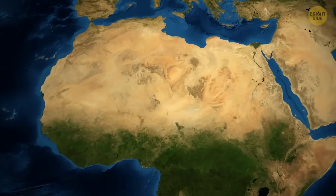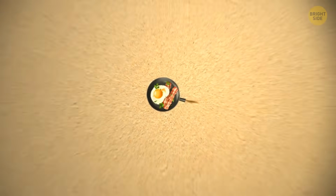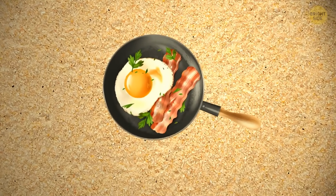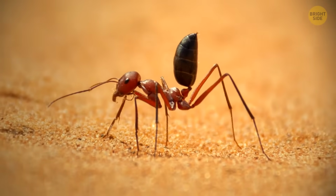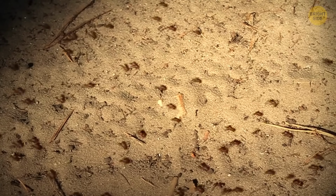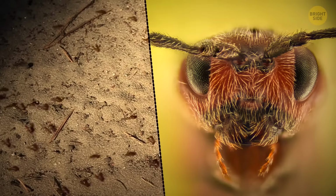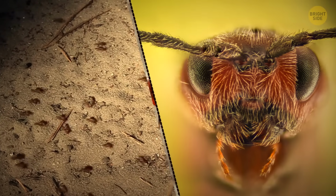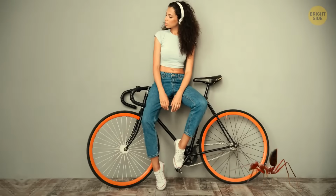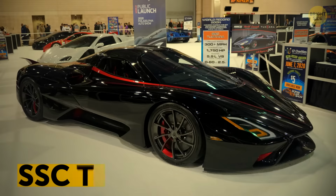To meet a speedy silver ant, you need to go to the Sahara Desert. The sand here is so hot you could fry an egg on it. That's why the silver ant speeds at around 2.5 feet per second. It doesn't want to burn its feet. It also has triangle-shaped hair that reflects heat, helping the ant escape the scorching sun. If that ant were human-sized, it could run at 400 miles per hour, faster than the fastest car in the world.